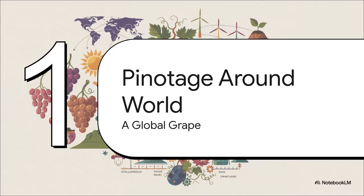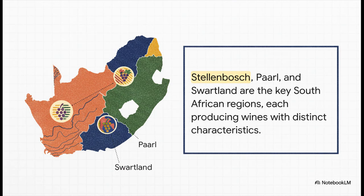So, while the story definitely starts in South Africa, a grape this adaptable wasn't going to stay put for long. Let's take a look at where else Pinotage has started to lay down some roots across the globe. Its heartland, of course, is still South Africa. Those classic regions like Stellenbosch and Paarl tend to produce more elegant styles. But then you go to warmer areas like Swartland, and you get these bigger, more powerful versions. This is where the land really, truly shapes the wine.